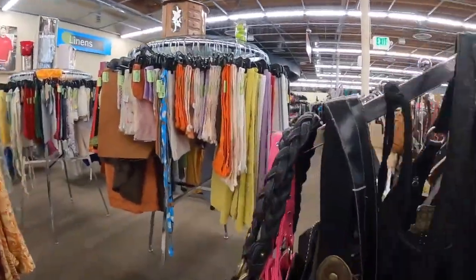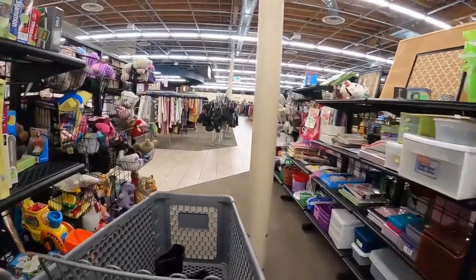And the Goodwill also prices them up. They really don't run any lower than $10 or $11.